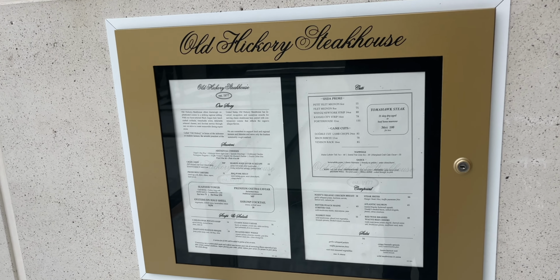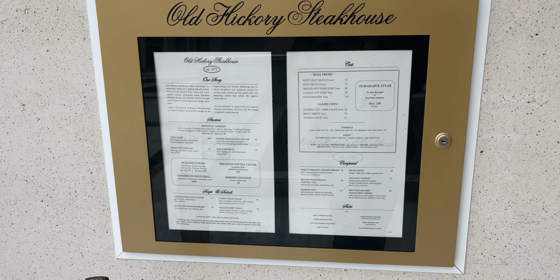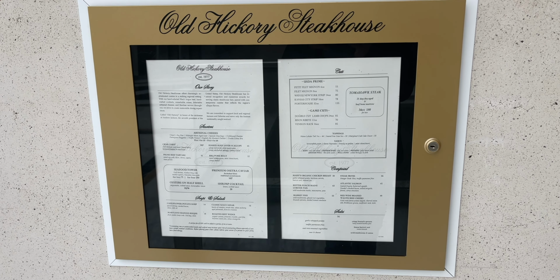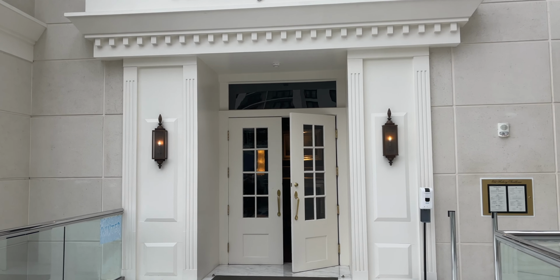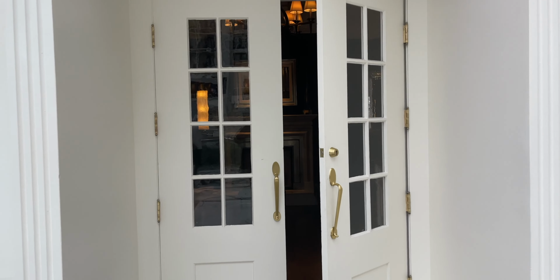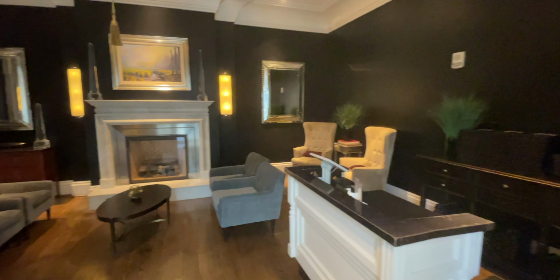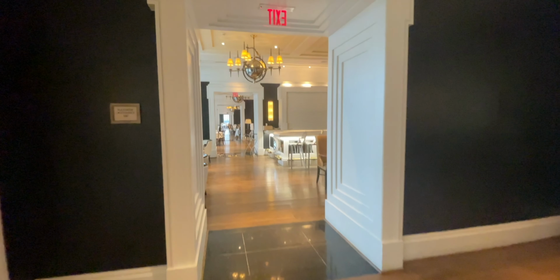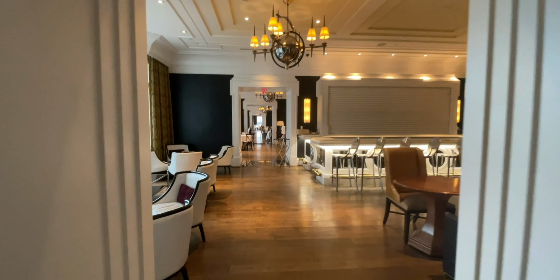You can take a pause to look at this menu, but you can see they have everything from filet to wagyu. They have a giant porterhouse. Here is the front of it, and it looks beautiful. Let's see if we can pop in and see anything inside. Not much going on inside because the restaurant is closed, but it is very traditionally styled, but it's stunning.